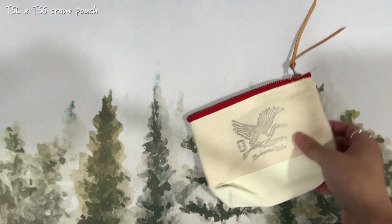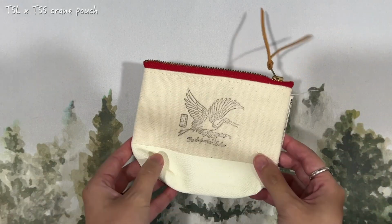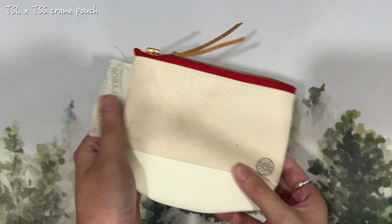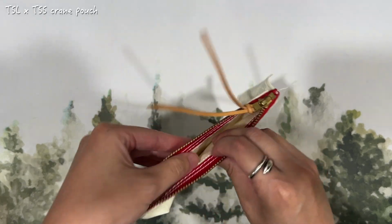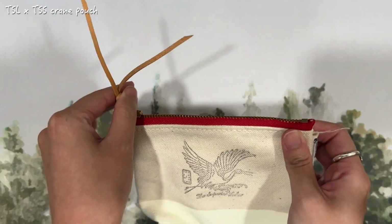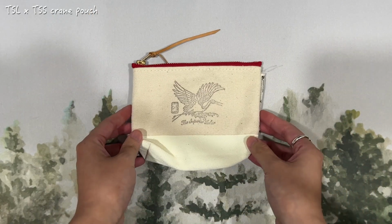So right now this is not being used, but again, it has been used before and I really love having it in my collection. I'm sure it'll see the light of day again someday. So right now it's just sitting with my traveler's notebooks.